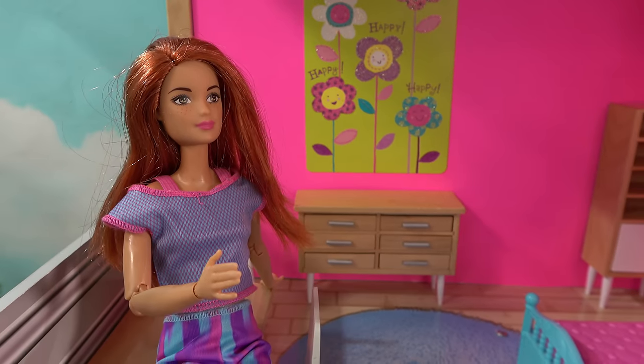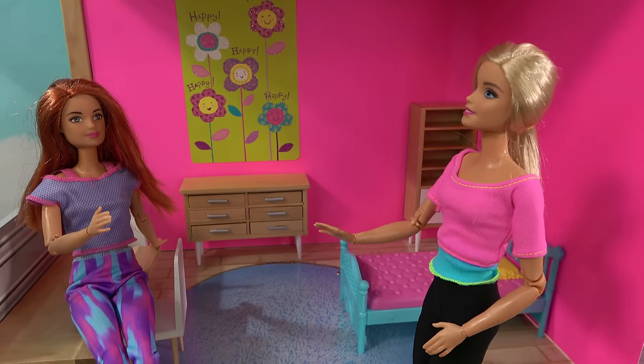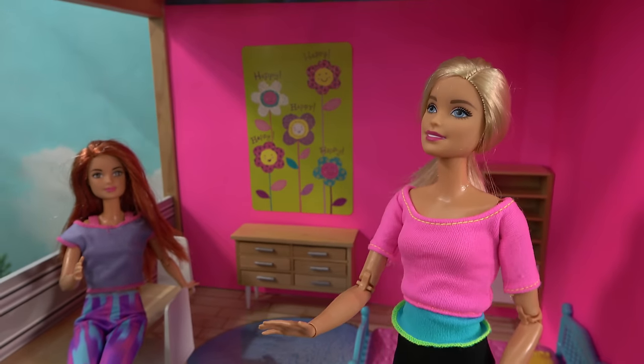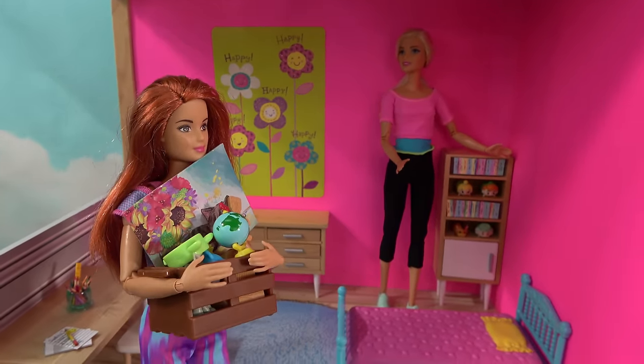So, Barbie, do you think that Chelsea's gonna like it? I think she'll love it. It's her favorite color, and the furniture is super cute. And wait, we're gonna put some, like, extra pieces? What do you mean by extra pieces? Wait, I'm just gonna go get them. I'm coming with this stuff. I really hope Chelsea's gonna like this.